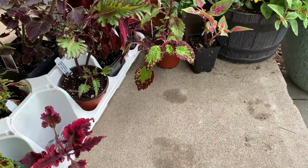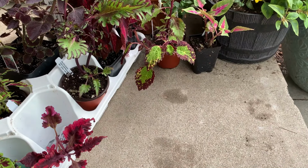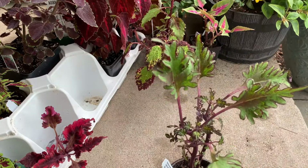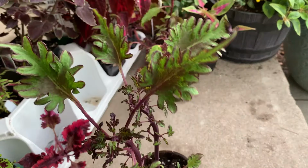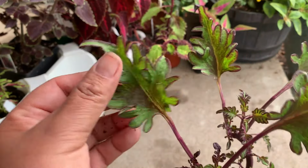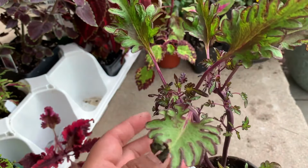I think I planted this once in April. Or the end of April, I think. I don't remember. So this one is similar to the kiwi fern, but this one is more green, right? Look at that.